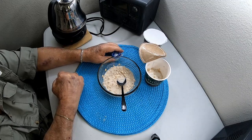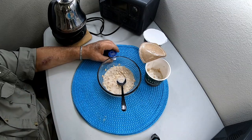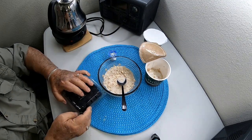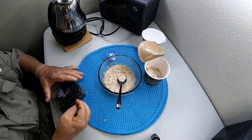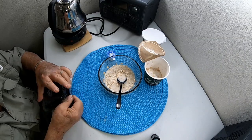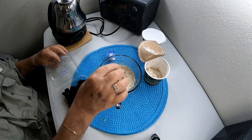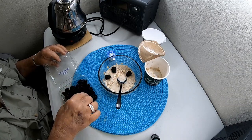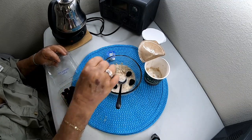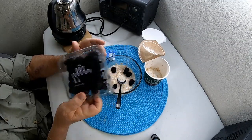Now the HEB brown maple sugar oatmeal I tried did have some dehydrated apple chunks in it, so I'm going to give the Kodiak here the advantage, and I would usually add something to my oatmeal. I'm going to add some blackberries. This is blackberry season, so I was able to get this package of blackberries for under $2.